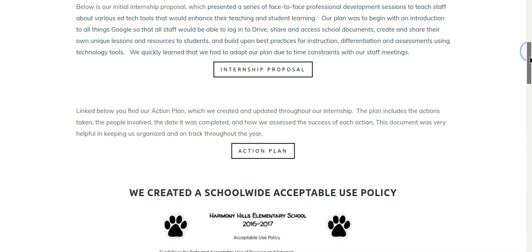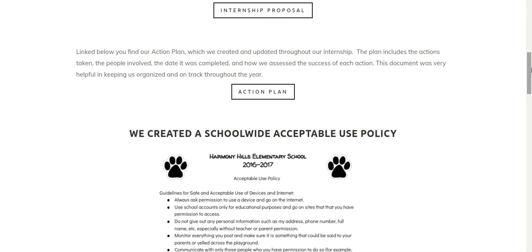Now, our action plan is really what drove our whole internship. This is something that we created and updated throughout our internship to really make sure that we were holding ourselves accountable, that we had a good vision, that our administration could see our vision and plan, and that we could ensure that we were giving the staff what they needed to enhance their teaching and learning through technology.